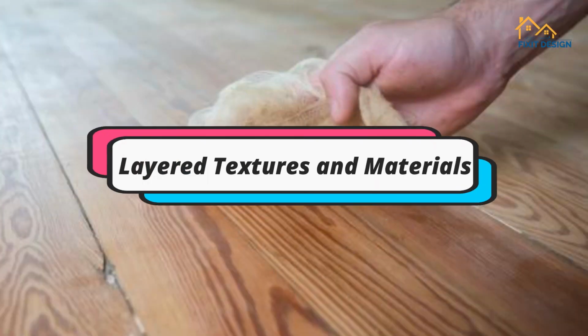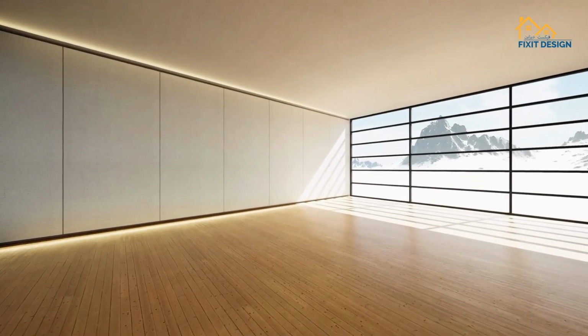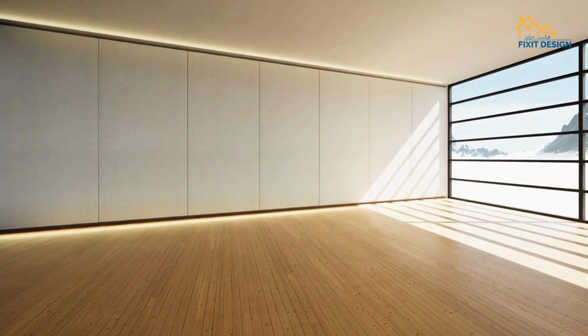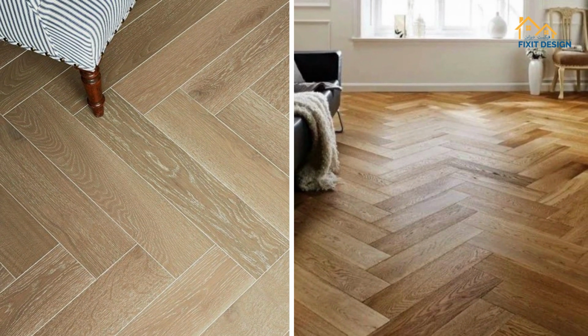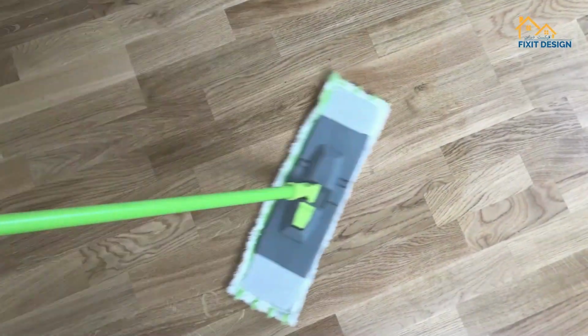Segment 5: Layered Textures and Materials. Incorporating various textures and materials alongside parquet flooring adds dimension to the room. This layering technique brings depth and personality to your home decor.